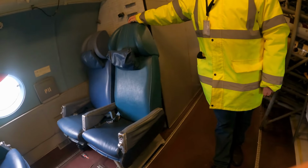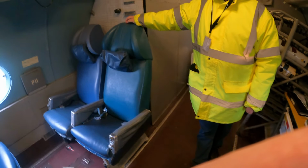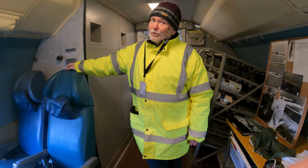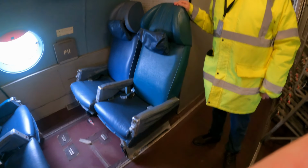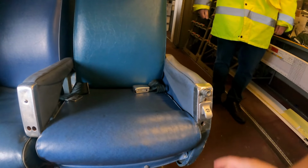Are these out of the last Concorde that ever flew? No, they come out of Bristol Britannia, which I also saw on the last day it was flying. It went to Kemble, Gloucestershire. Well, I'm going to have to put my bum in one then. Yeah, you've got ashtrays in the corner. That's how old they are. Don't get them anymore.